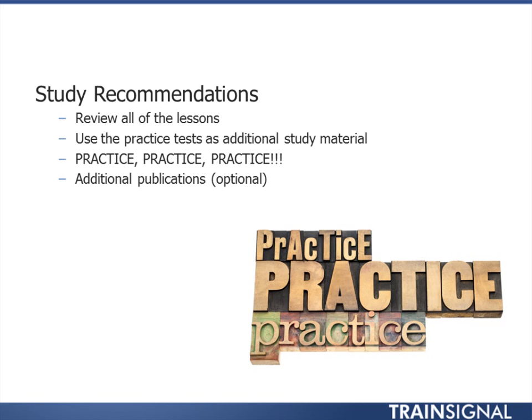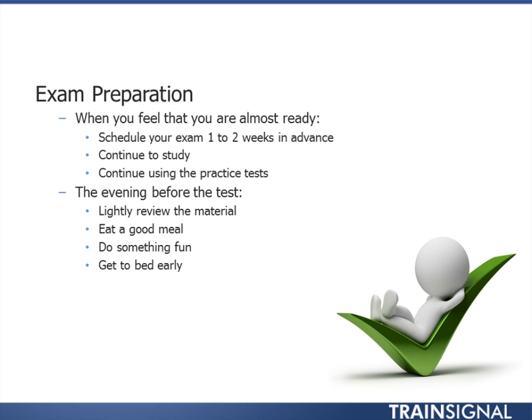All right, so now let's talk about some exam preparation. I'm going to start off by pre-qualifying this, just as I did with the study recommendations: you need to figure out what works for you. These are just some recommendations of what I do and maybe a little bit about what I suggest. So first of all, when you feel that you are getting there, you're almost ready, because you'll never actually feel ready, please schedule your exam. Actually schedule it.